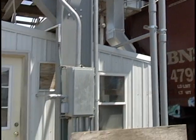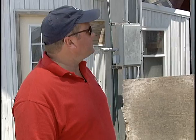How many engines to pull that monster? Four engines. All four are in tandem? Four engines in tandem, yes. Okay. Anything else we need to know about it right here? Well, let's go in and look at the control room here. Okay, great.